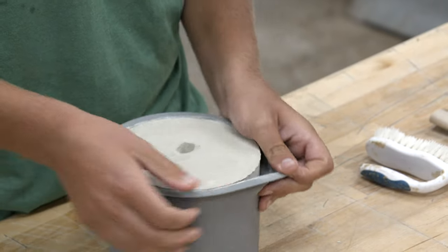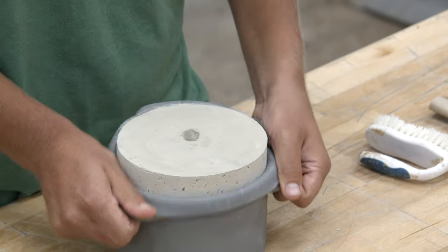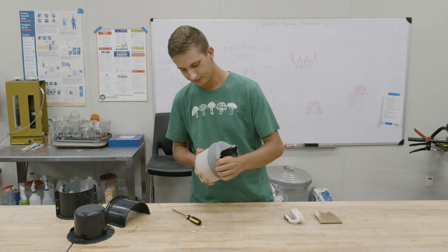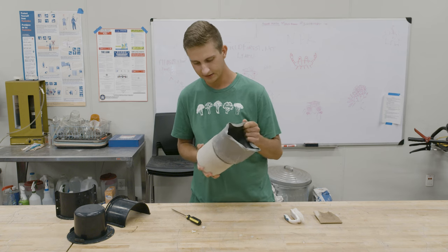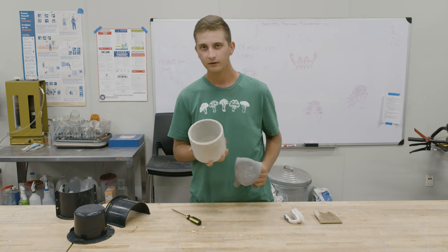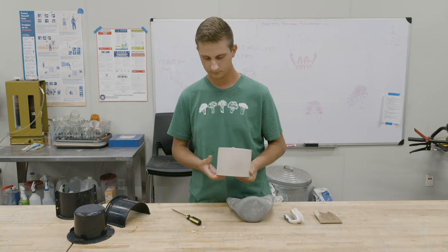Then loosen up the edges, fold these down. These silicone molds are really, really flexible, which makes it really easy to get the pot out and flex it around inside. And there you have it. You got the pot out.